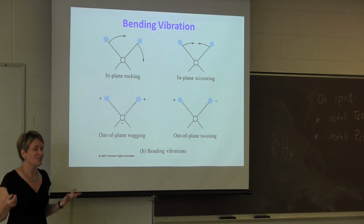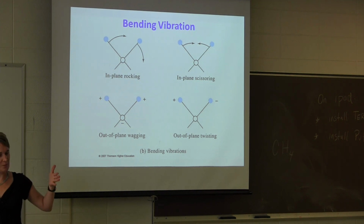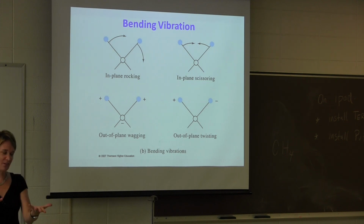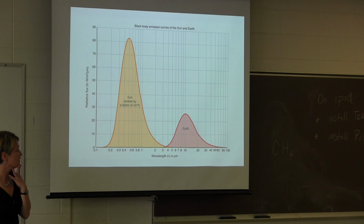And so oxygen and nitrogen, what's going to happen when infrared radiation hits them? Not a whole lot, right? So they don't absorb it. So they're not greenhouse gases. I'm telling you this, but I want you to discover this on your own. And so what we're going to be doing is an activity that lets us do that.